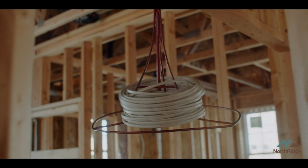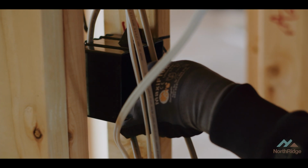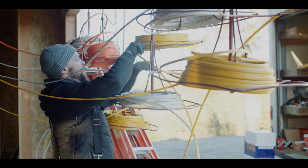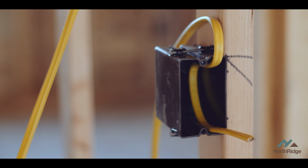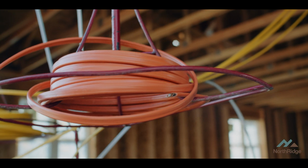For the most part, you have 3 colors of wire in your home: white, yellow, and orange. The white is for a 14-gauge wire. It allows you to run a 15-amp circuit. The yellow is for a 12-gauge wire. Allows you to run a 20-amp circuit. Orange is for a 10-gauge wire. Allows you to run a 30-amp circuit. That allows you to cover pretty much everything in your house.